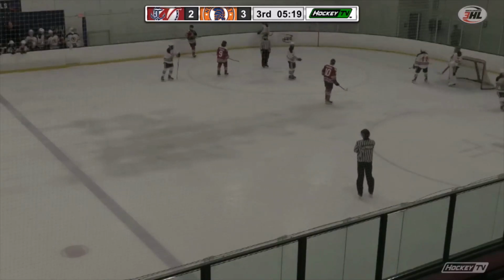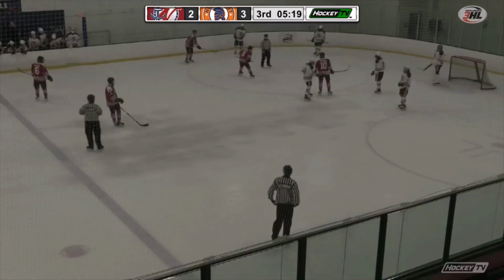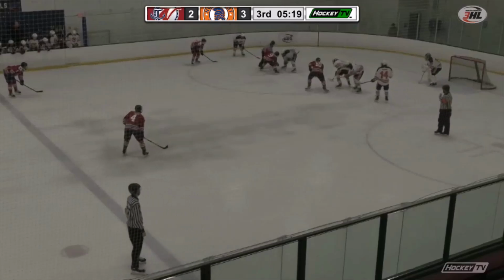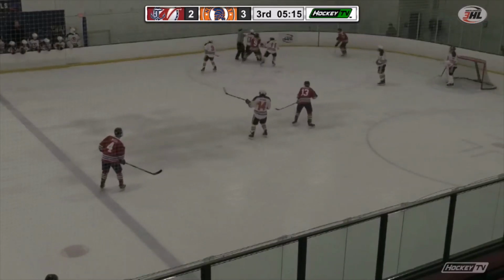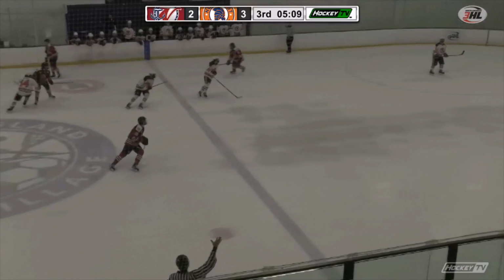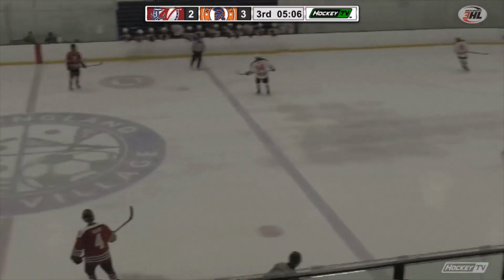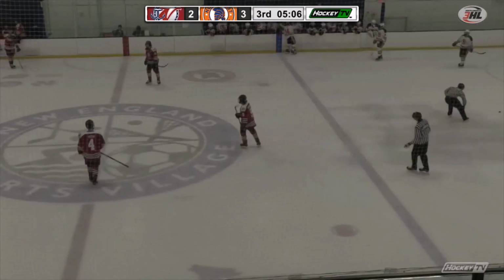5:21 remaining in the third period. Gens still leading 3-2. DCO leans in for the draw against Chris Hamilton. Won by Hamilton, a little bit of help from Donzella off the wing, coming in for possession. Now Vijuk trying to gain speed. Absorbs a body contact and gets it to the neutral zone. Puck played into the netting behind the net. And the faceoff will go all the way down.